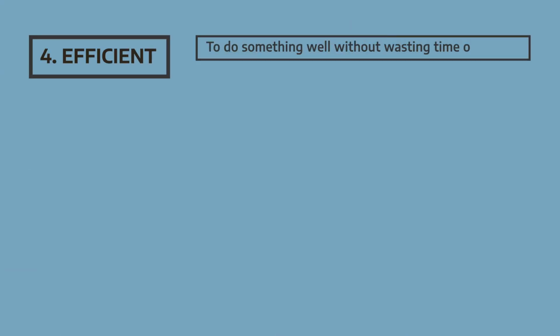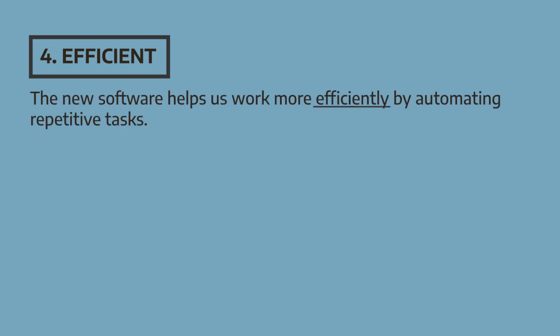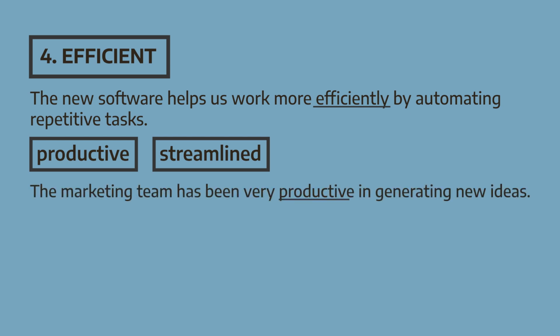So first of all, efficient means to do something well without wasting time or energy. The new software helps us work more efficiently by automating repetitive tasks. We can also use the words productive or streamlined to express a similar meaning. For example, the marketing team has been very productive in generating new ideas.